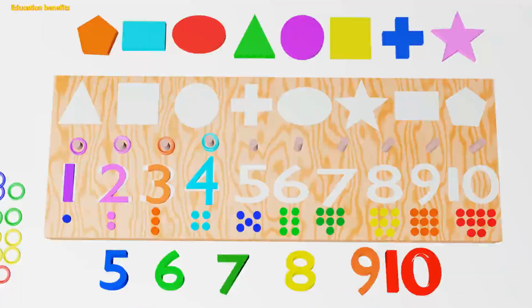Great job! Okay, what goes next? Why don't we start from the beginning? 1, 2, 3, 4, 5. Yes! Number 5 goes next. 1, 2, 3, 4, 5 blue dots. Now can you look at these numbers really closely and tell me which one is number 5? It's blue.